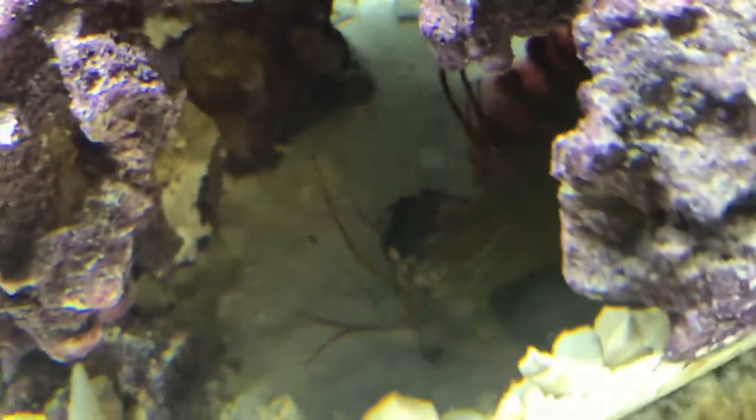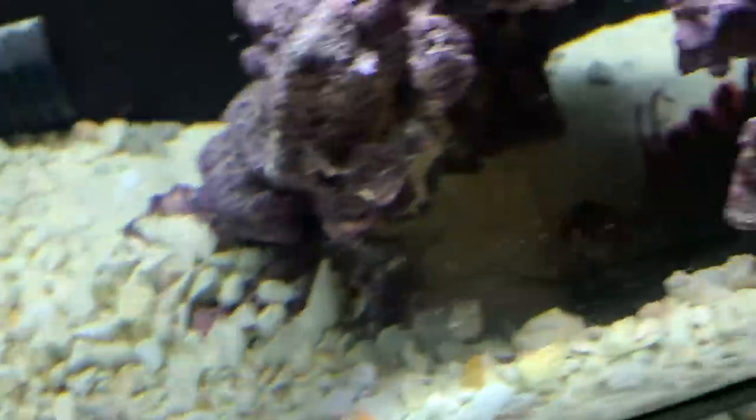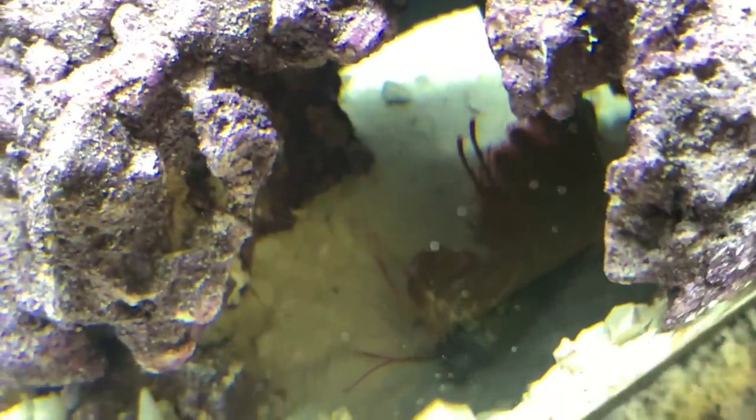He's just in the perfect spot to hide where we can't really get a good look at him. Let me see what I can do here. Oh dude, this is terrible. I'm sorry guys. So hopefully when we come back, we'll have two mantises. It'll be like a shell and then the soft version of him.